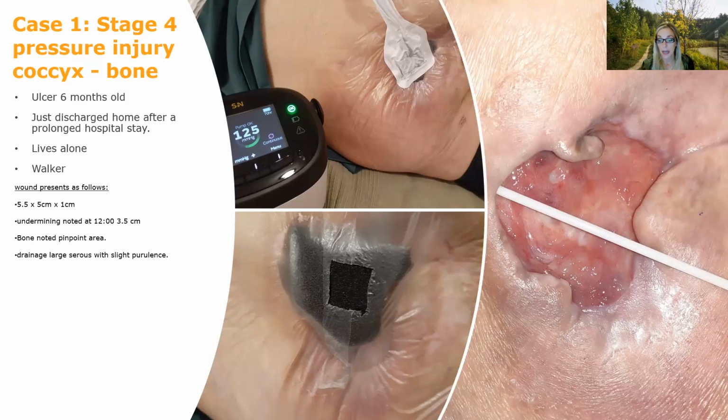The wound, as you can see, is a fairly good sized wound, about 5.5 by 5 centimeters with a depth of 1 centimeter. He did have some undermining of up to 3.5 centimeters, and we did note a little bit of bone area there. He had been treated in the past for osteo. The drainage was pretty large.